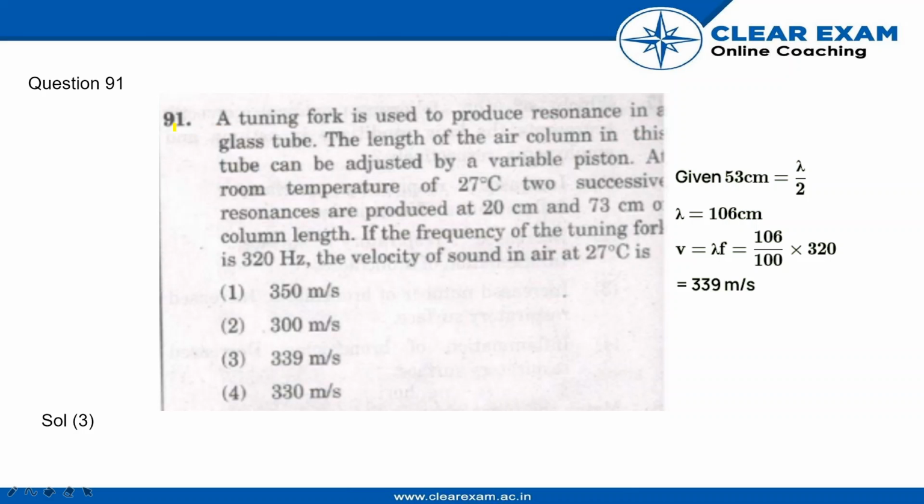NEET team, Set GG, Physics, question number 91. A tuning fork is used to produce resonance in a glass tube. The length of the air column in this tube can be adjusted by a variable piston.